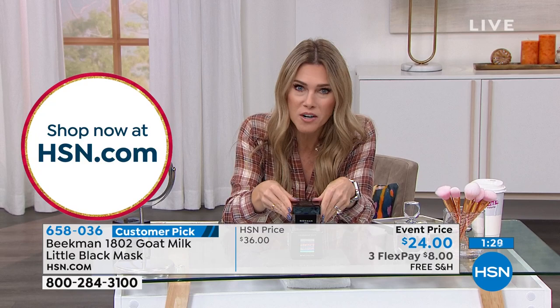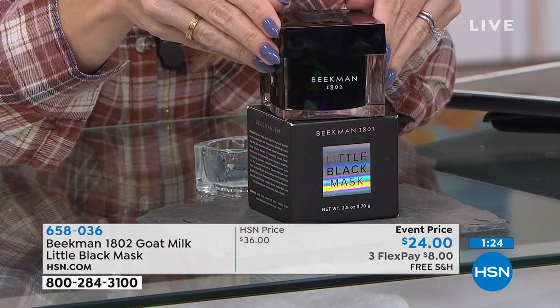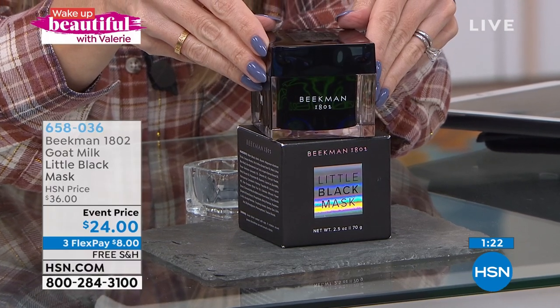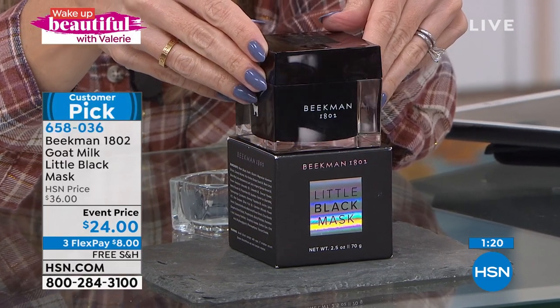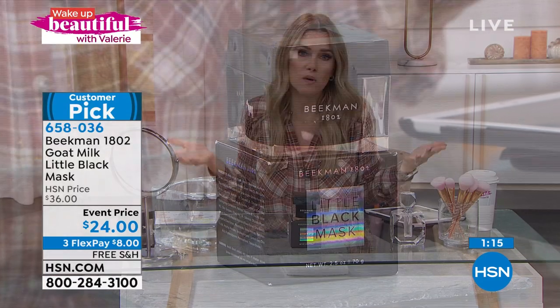This is going to make your skin look amazing. And you only have to use it 1 or 2 times a week, if that, and it's not gonna be drying, it's not gonna leave your skin feeling parched. It's hydrating, it's cleansing, it's exfoliating, and it is why it's a huge customer pick. It's $36, a great deal just for that.